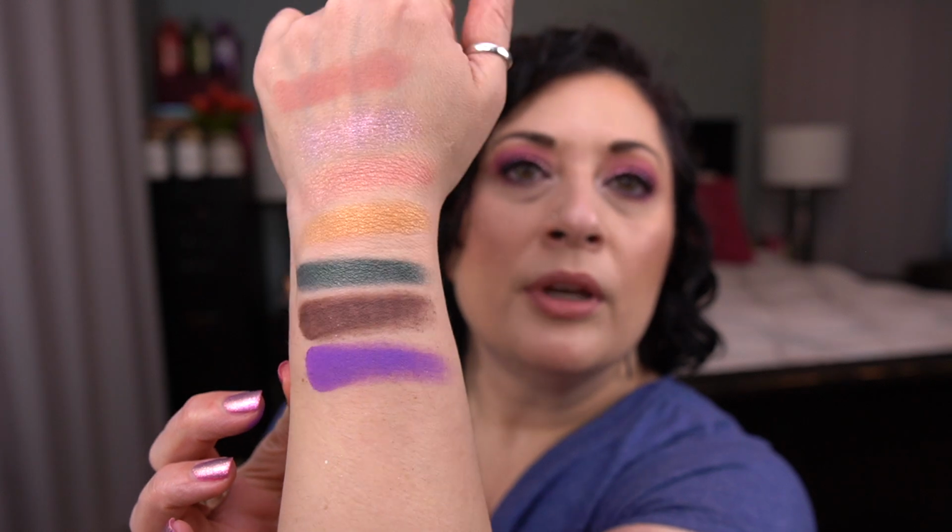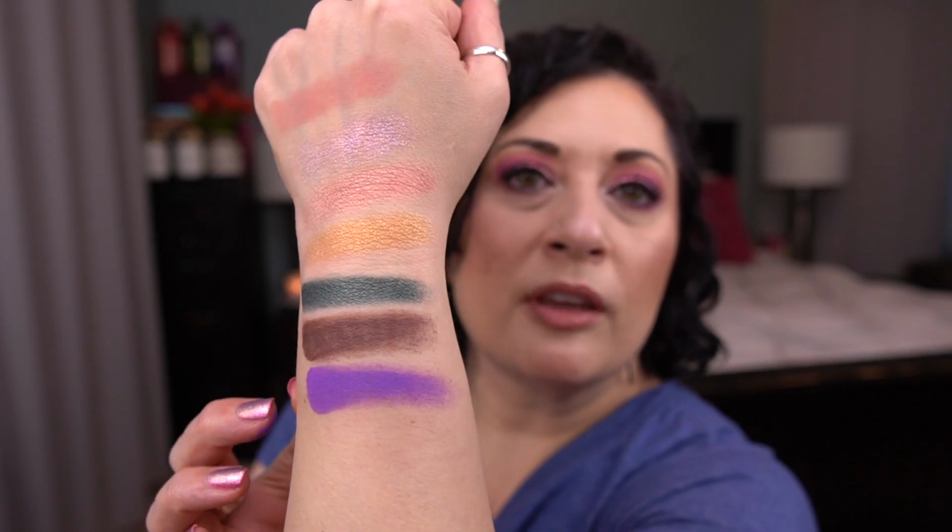Like, I struggle with this sometimes. And with it being summer, I feel like I could really get some good use on this purple shade. So that's what I'm going to go with, that purple. I was tempted by one of the shimmers, but I think I'm going to go with that purple shade, the purple matte Iffy. We'll see how that goes.